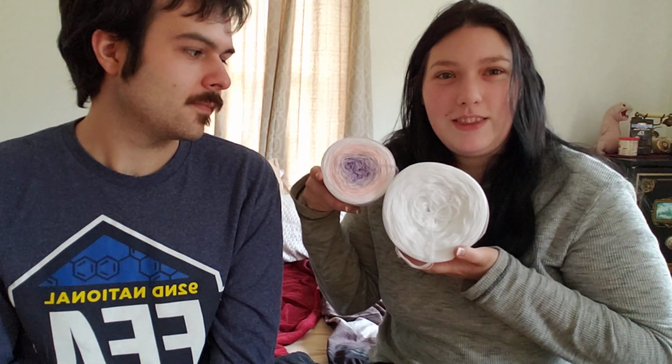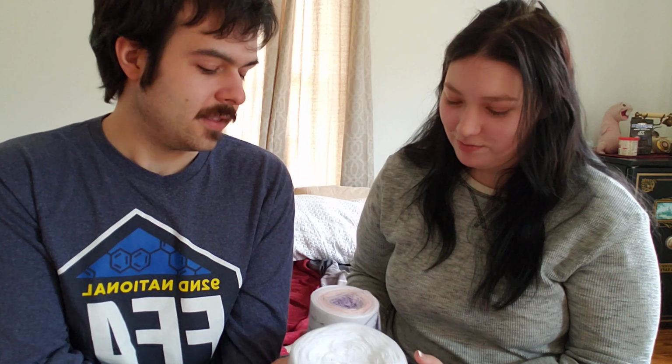I love how big this is. Even I'm surprised at the weight of this thing. If it was wound tighter, this would probably be 2,000 yards. But she gave me 1,000 yards, just like I asked, and her prices are pretty reasonable.